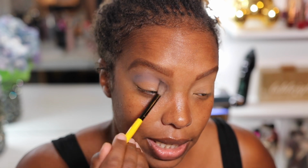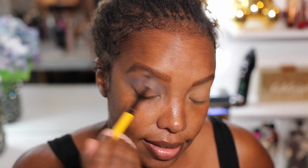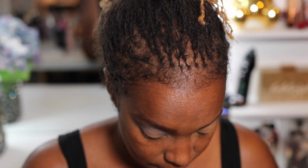So I'm just going to sweep this back and forth in the crease. I'm using one of Angie's brushes. This is the Singe Beauty, that's her brand, Angelica Nyquist. This is the Singe Beauty E03. And no lie, guys, I really like her brushes.